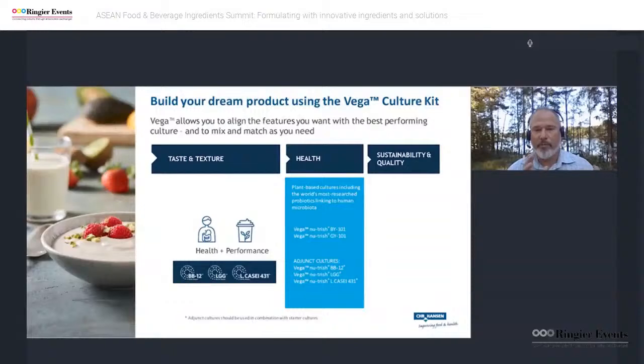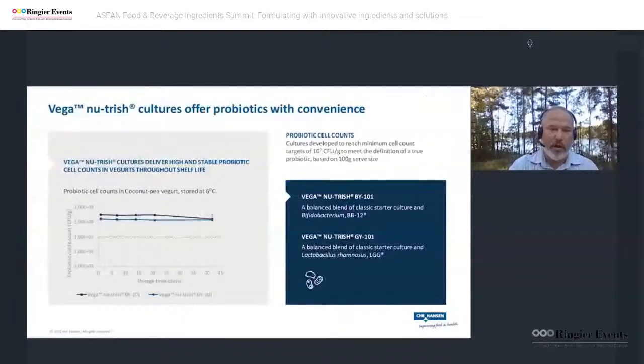So what we've done is incorporated a culture with Vega Nutrish, either BY101 with BB12 or GY101 with LGG, where we combine the health attributes of the probiotics with the performance of the starter culture to make it simple. So it enables you to have a single bag solution and ensure that you've got the required cell count throughout the shelf life. As you can see in this diagram, where we've monitored the stability of viable BB12 and LGG throughout shelf life in the vegates, you can see very consistent cell counts throughout shelf life.